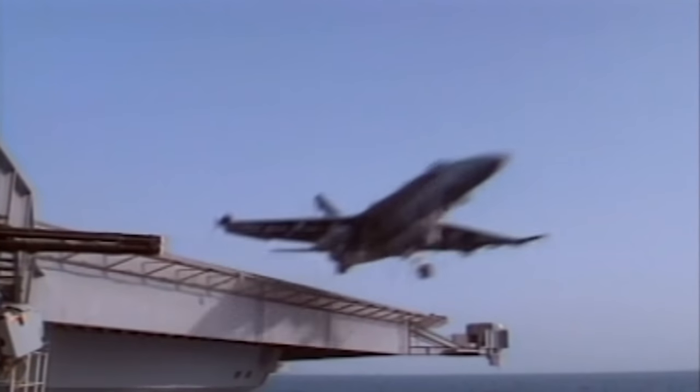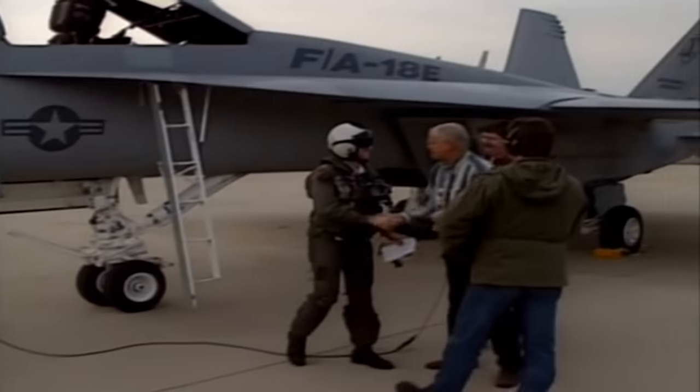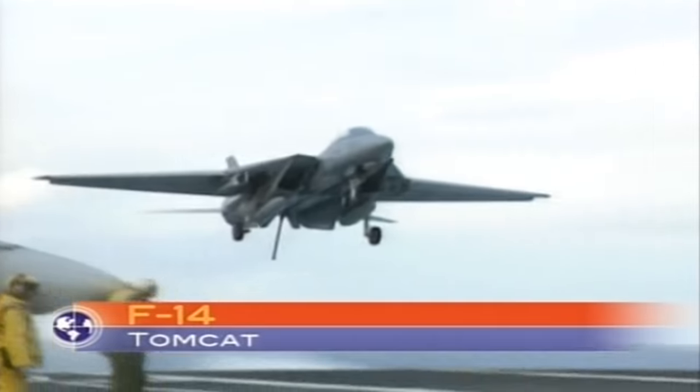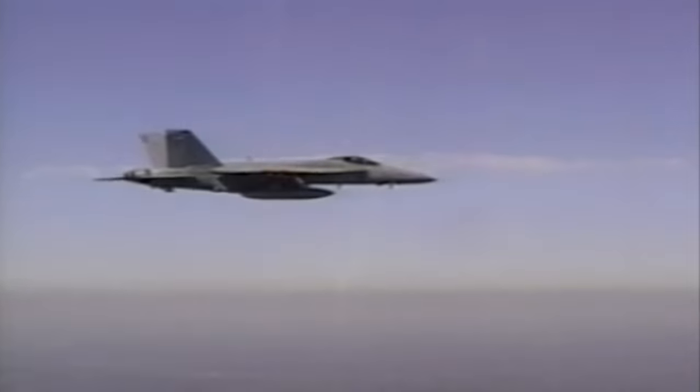Since the 1991 Gulf War, the Navy has been simplifying its air wings by using the Hornet as its standard combat aircraft. In the past, the F-14 Tomcat performed the defensive fighter mission, while the Hornet performed the offensive strike mission. Today, the Super Hornet performs both the fighter and strike mission.